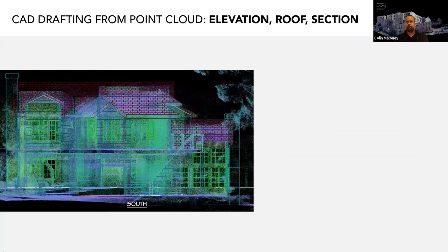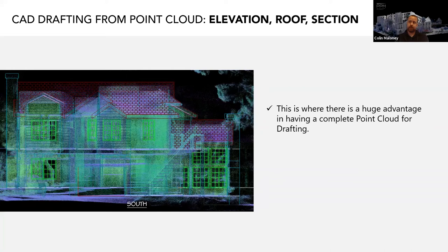Now let's get into drafting other views such as elevations from the cloud. This is where there's a huge advantage in having a complete point cloud for drafting. Provided that you are able to access the roof and scanning, you'll have a complete picture of not only the roof behavior, but also every height you'll need to properly draft your roof, exterior elevations and sections as well.